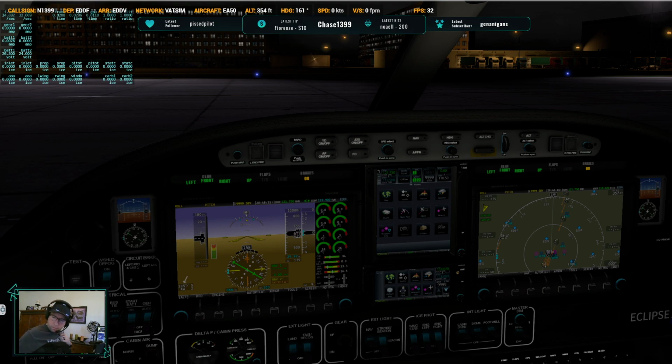Frankfurt, information Oscar. Met report time 1920, expect ILS approach runway 25 left or ILSY approach runway 25 right, runway is in use 1825 center, 25 left and 25 right, transition level 70. Wind 180 degrees 6 knots. Visibility 10 kilometers, clouds. Few clouds at 2500 feet. Temperature 9. Dew point 8 QNH 1003 trend. No significant change, birds observed in vicinity of runway 18 Frankfurt, information Oscar. Out.